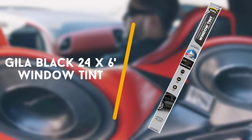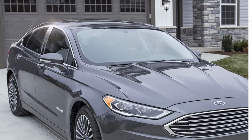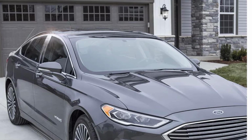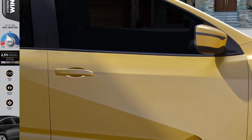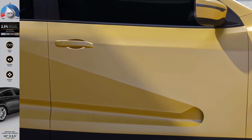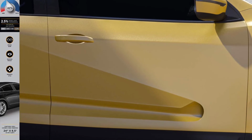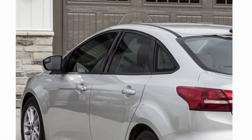Last but not least is the Gila Black, 24 inches by 6 feet window tint. This black window tint blocks 97.5% of light. It's made of a durable material and is easy to install with the Gila Complete Installation Kit. The tint provides maximum privacy and is deep dyed so it lasts a long time. This tint is good quality and is easy to apply.